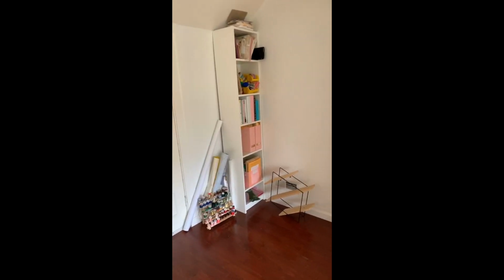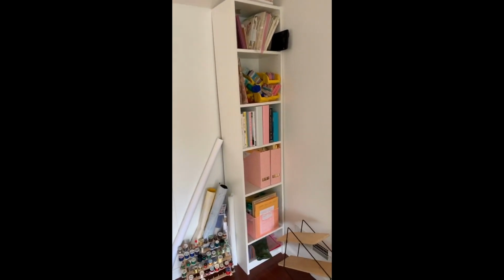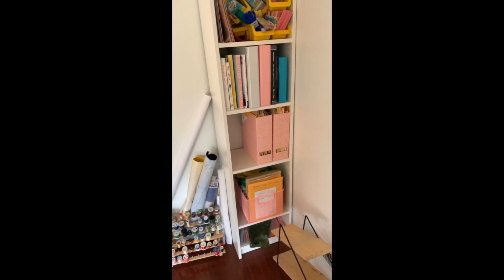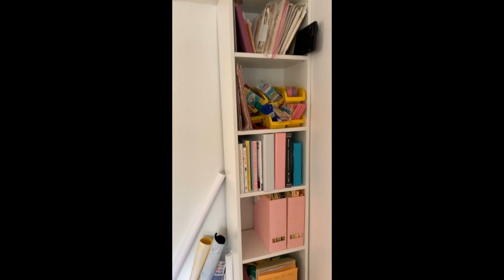And then my brother did help me move this, and it fit perfectly. I was really worried about the height of it, and it fit perfectly in here. So this is a mess, but it's going to be my little library. My patterns will go in here. So I'm very happy about that.